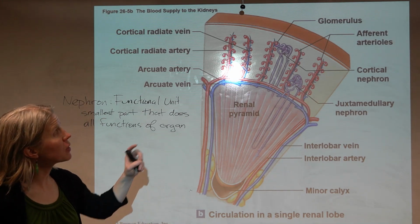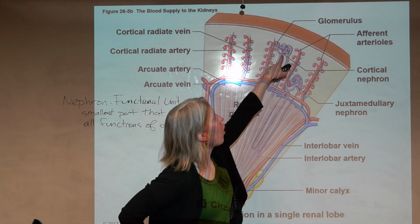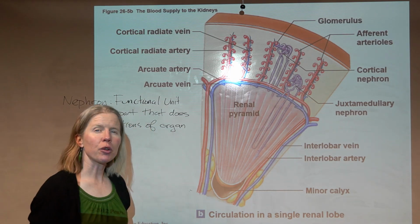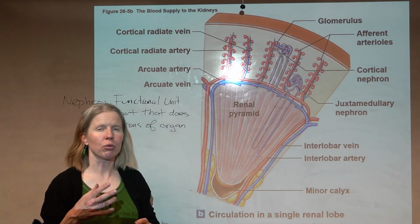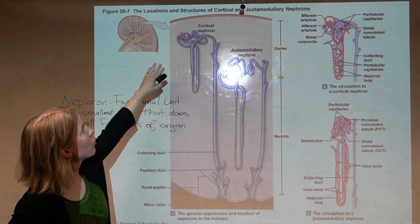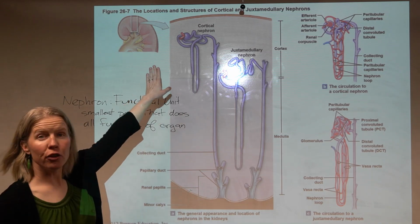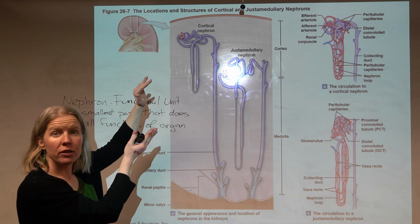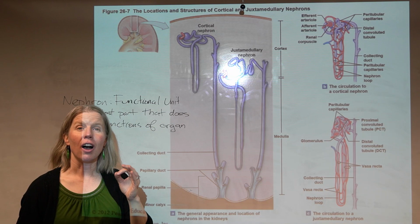So the nephron is made up of the glomerulus, this little knot of capillaries, and then we see all these in purple here, they're showing you these tubules. These are going to be really important in formation of the urine, and we'll look at that. What I wanted to point out though is that these nephrons come in a couple different types. Most of your nephrons are what are called cortical nephrons, referring to the fact that most of the nephron is up in the cortex, the outer region of the kidney.